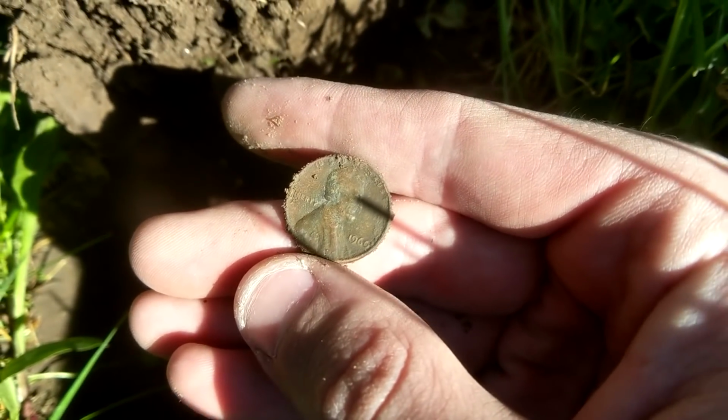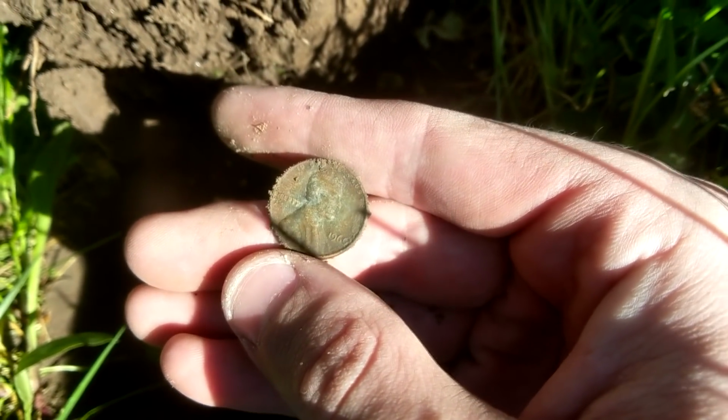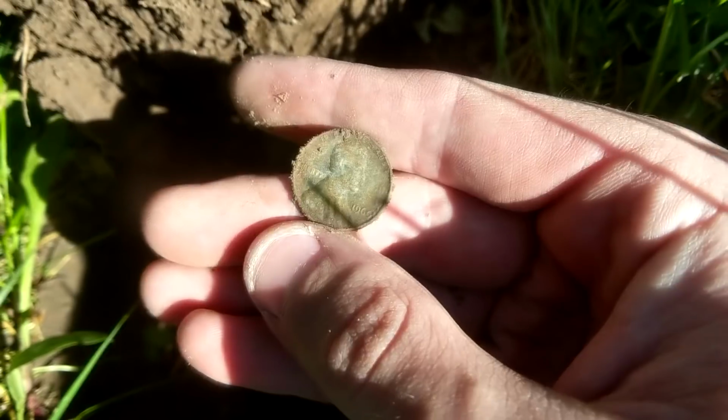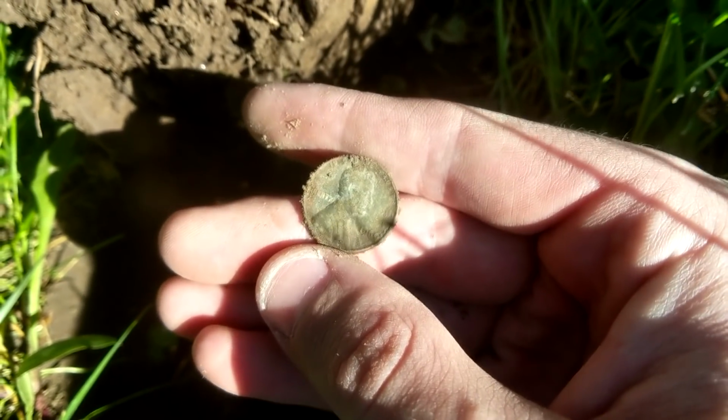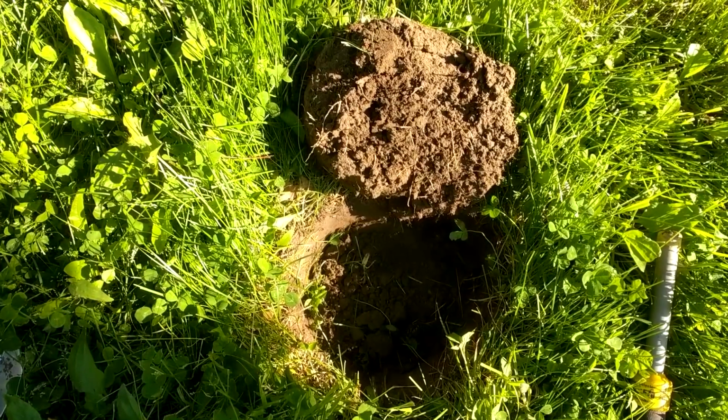Should be getting some wheat pennies as well anytime. We got really lucky there, and that first signal ended up being a 41. And I'm hoping that we can get something silver out of here because we're in that time period for sure. All right, let's keep looking. All right, just got down on this 86, 87 signal.